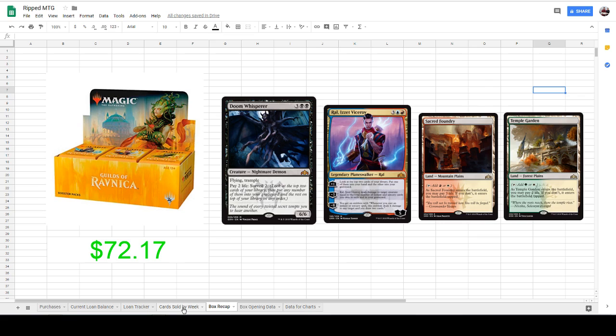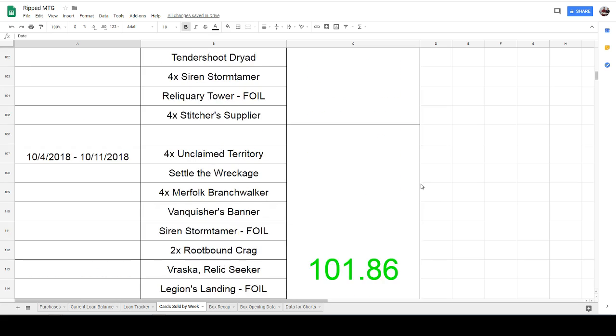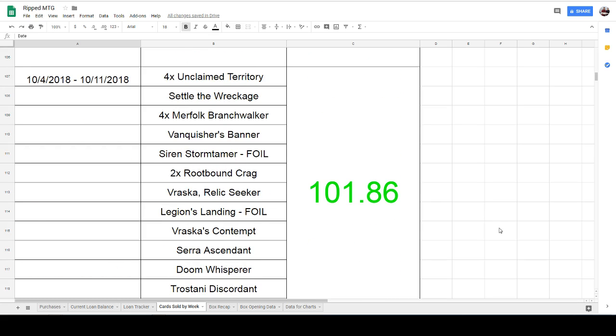So I'm going to get right into the cards sold by week. Last week we sold $73.10 worth of cards, and that's kind of my goal. Like I said, every week that $70 to $75 range is cool. This week we sold $101.86 worth of cards. Did great. A lot of Ixalan stuff sold this last week, and I think that was because people are starting to realize the power in this set and that they need these cards for Standard now.